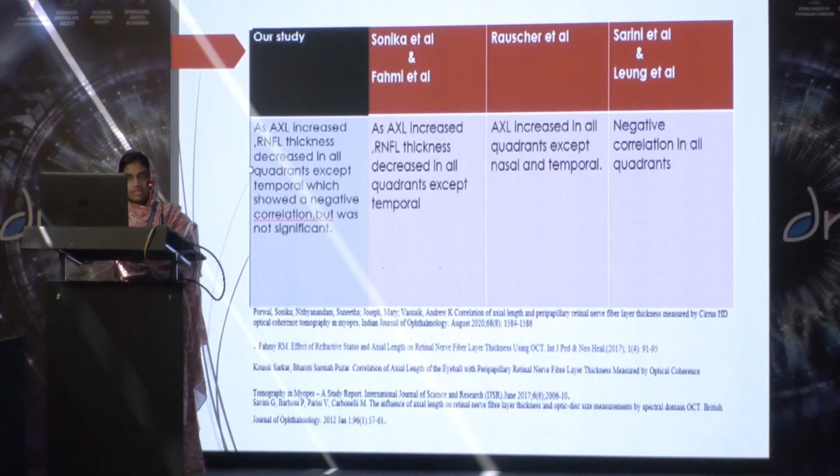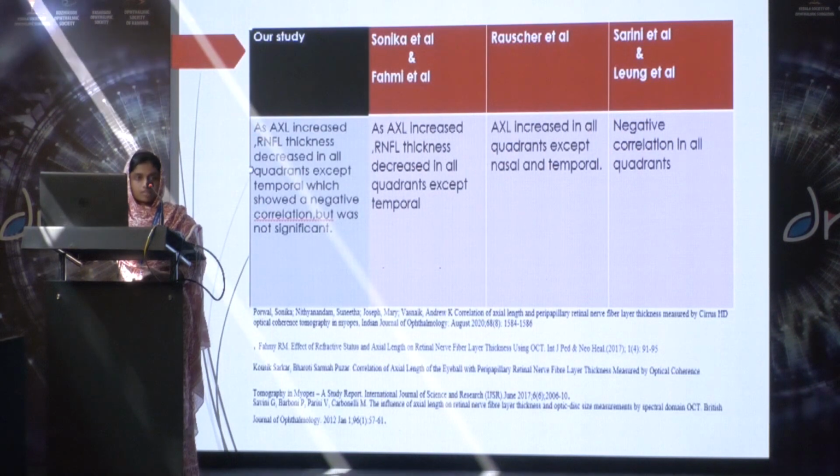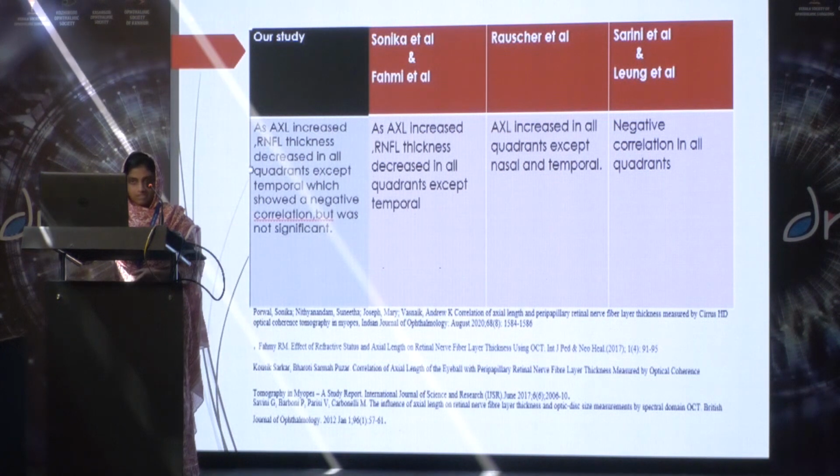And coming to axial length, our study showed that as the axial length increased, RNFL thickness decreased in all except the temporal, which showed a negative correlation but was not statistically significant. This was similar to the Soniga et al. study and the Fahmy et al. study. But the study by Rocher et al. showed that as axial length increased, thickness decreased in all the quadrants except the nasal and temporal, but Cerny and Leung et al. showed a negative correlation in all the quadrants.